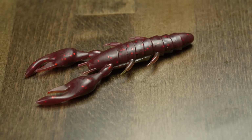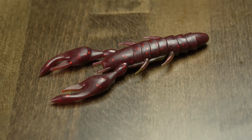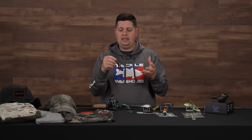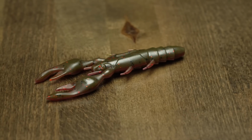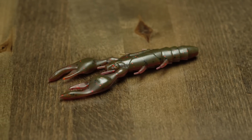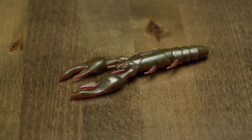It looks great. They got some phenomenal colors, so you can put this on the back of a jig or something like that too if you want to. But I think right now, put it on a punching rod, 65-pound braid, big 1.5 ounce weight, and punch those mats where all the fish are hiding right now this time of the year.